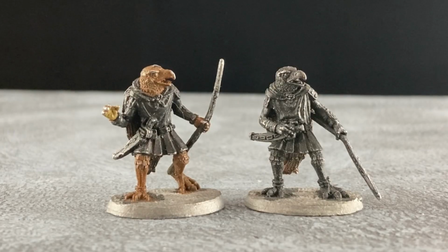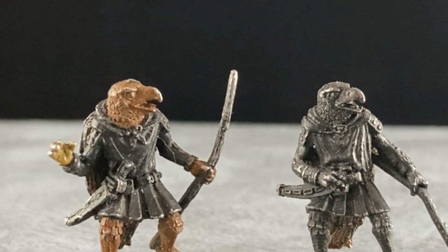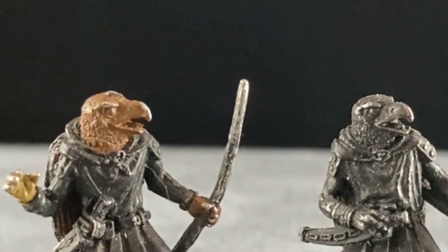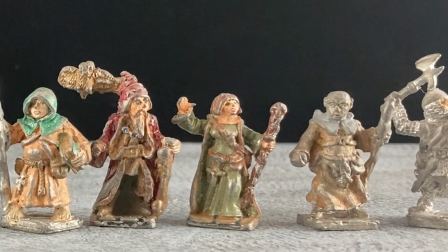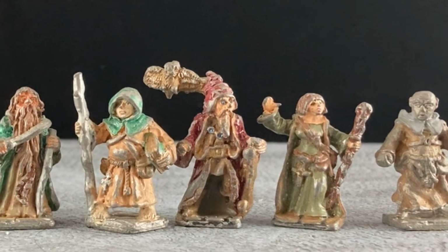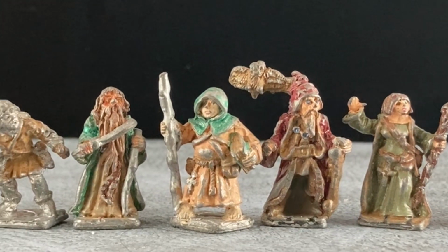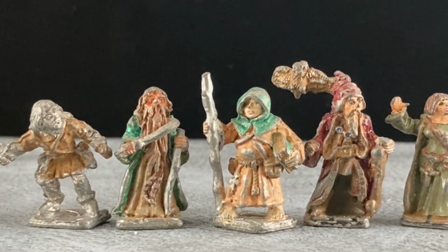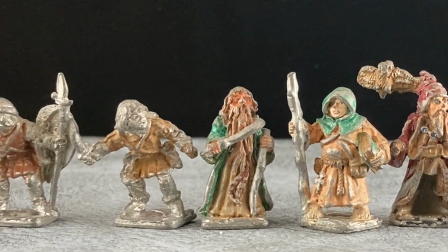A couple treasures of the set. Some Ral Partha early 90s miniatures. I think they're Kenku, or they're certainly going to end up being Kenku. Lovely birdmen. Another set of vintage lead. I don't recognize the manufacturer. If you know who these guys are, please let me know in the comments below. Otherwise, they are a very charming set of fantasy adventurers who need a fresh paint job.